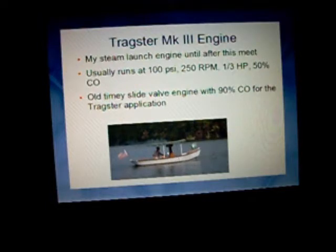It's about a dozen years old, and it has a very calm life, going at 100 psi at a 1/3 horsepower, 50% cutoff, and it's probably got at least 1,000 hours on it. It's an old-timey slide valve engine, and I changed the cutoff from 50% to 90% for the dragster application with the thought that I could get more steam into it because the opening to admission would be larger. Here's a short video showing what it used to run like and what it runs like now.